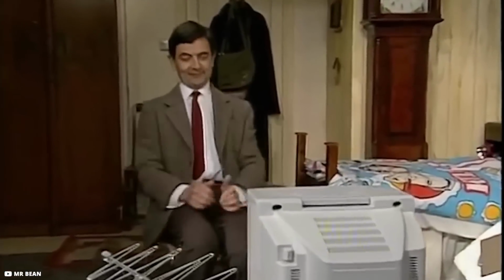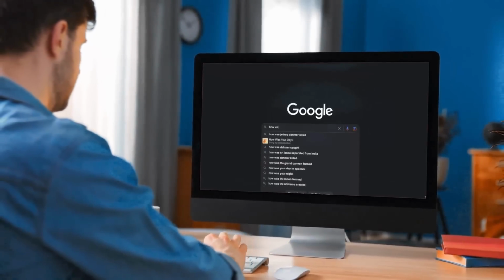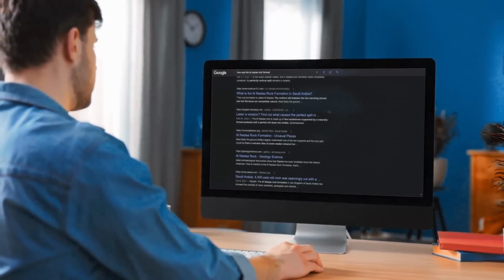Buckle up if you're curious to learn what caused the Al-Naslaa Rock to break in such a novel way, because we're about to investigate the ideas underlying this historic feature and find more enigmatic-looking rock formations.